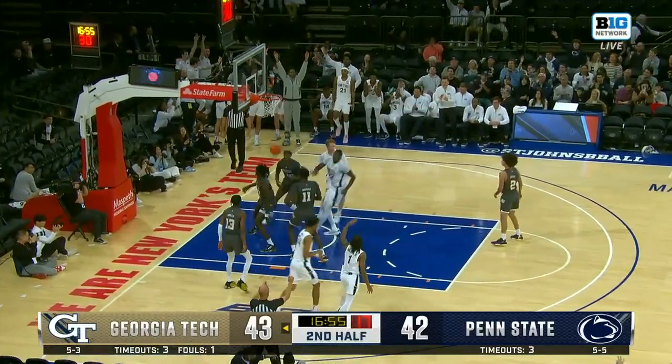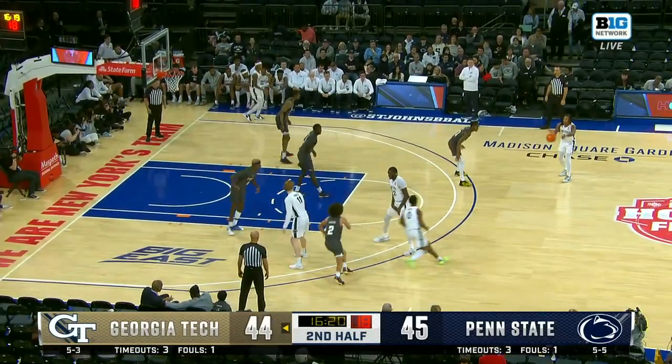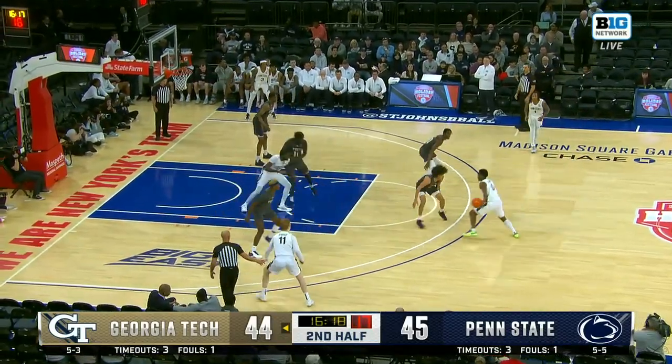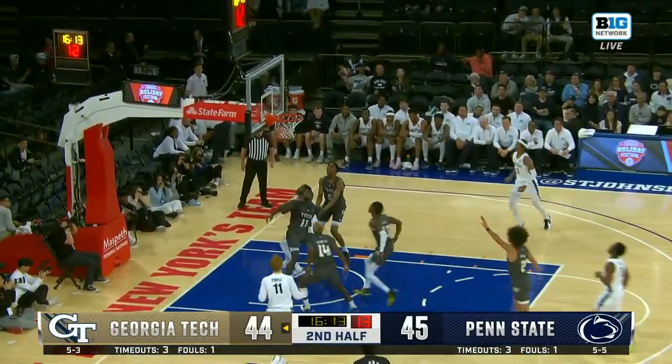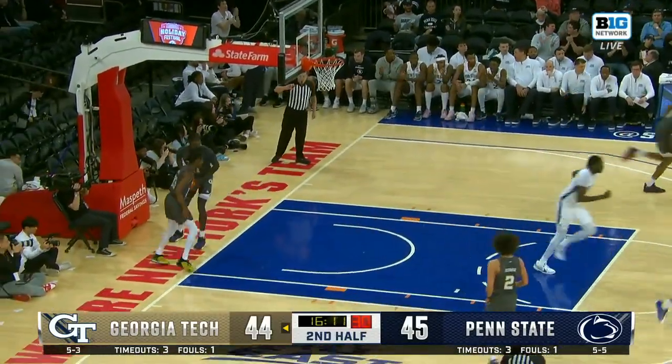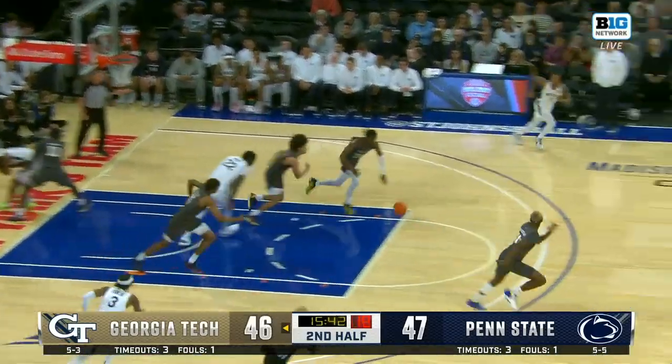Baldwin for three. Rounds it in, and Penn State back in front. Game coming off the 15-point performance he had, most of it in the second half. Larry trying to work the freshman George. Tough shot. And put it in anyway. Nobody has led by more than 6 in this ball game.